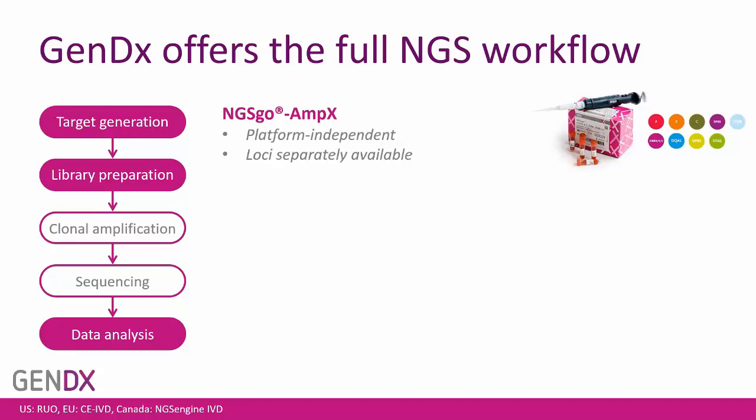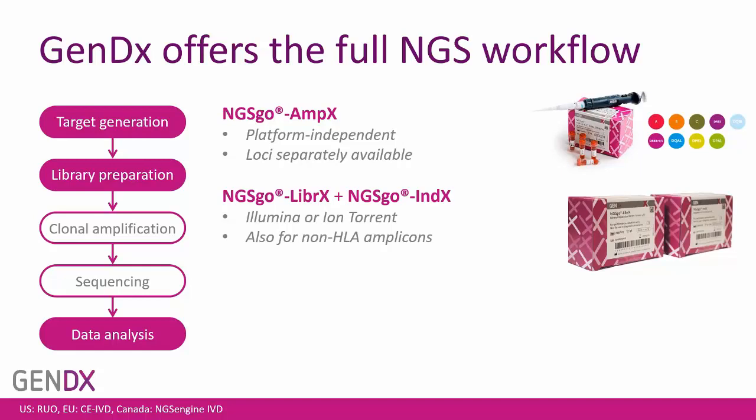For library preparation, we use NGS Go, LibRex, and Index. These kits are also suitable to produce libraries using a range of different amplicons, not necessarily generated from HLA. So you can combine different experiments in one NGS run to make it more cost-effective and efficient. Clonal amplification and sequencing are dependent on the platform of choice.